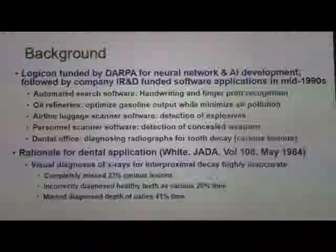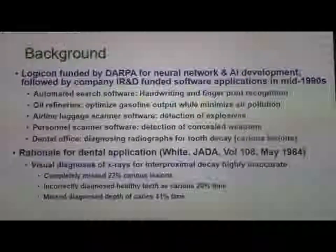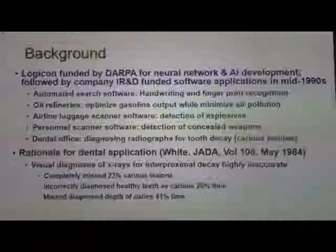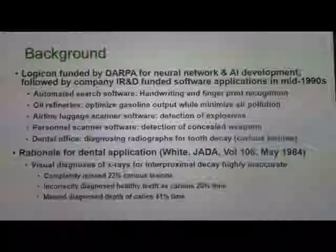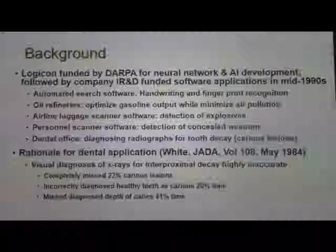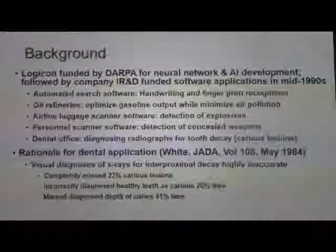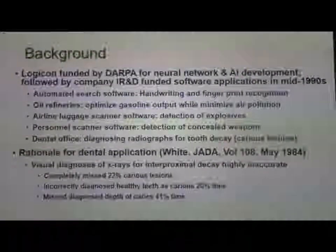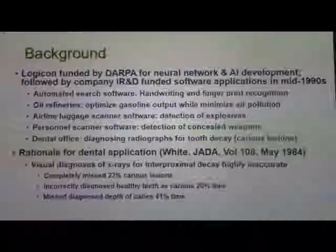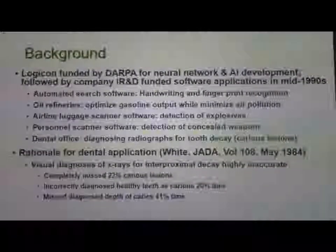It turns out that dentists take radiographs to inspect the interproximal surfaces of your teeth to look for tooth decay. And it's the only way they can diagnose the interproximal surfaces. They can't directly visually inspect them and probe them unless you have missing teeth. Then they can, and they do in that case. But it turns out that visually diagnosing film or digital images isn't very accurate.